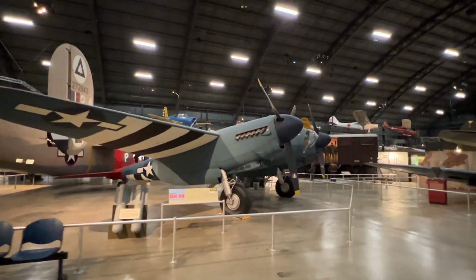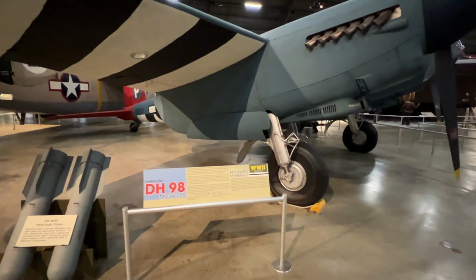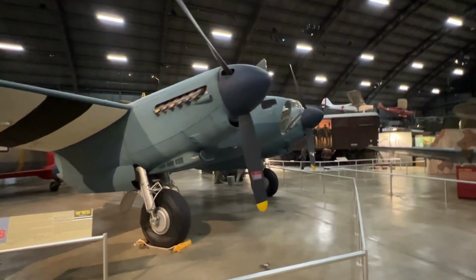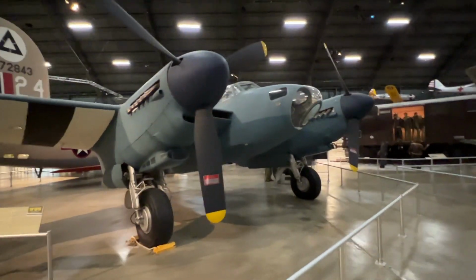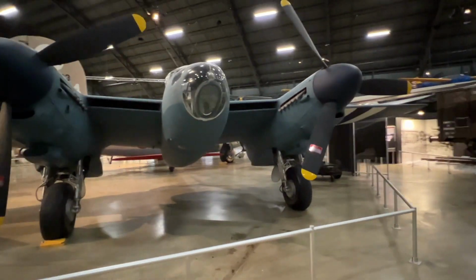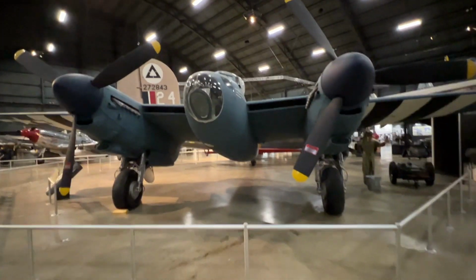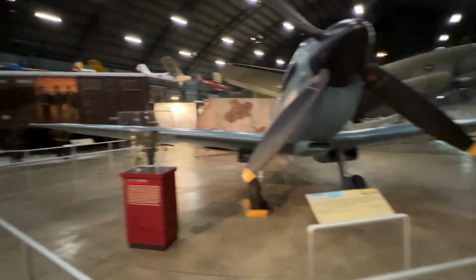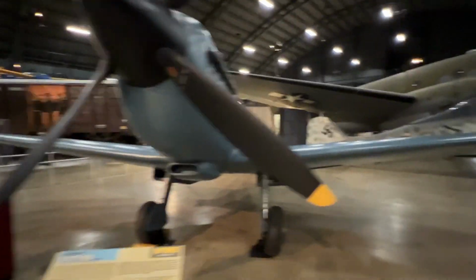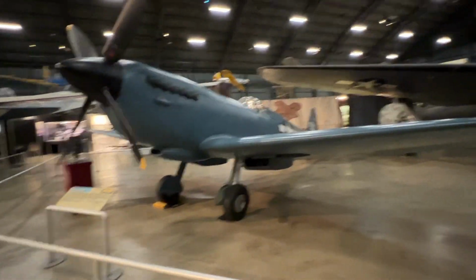DH-98. I'm not sure what this is. De Havilland. Mosquito. Oh, well, there you go. So this was an airplane made by Britain. This was primarily made with wood. Whole fuselage, wings, and everything were wood, powered by Merlin engines. Very, very, very fast. And we got here Spitfire, another version of the Spitfire. Very cool airplane. This was also, I think, a lot of it was wood.